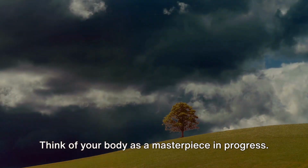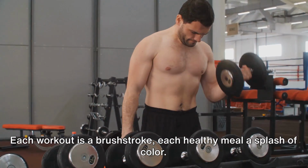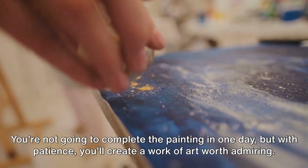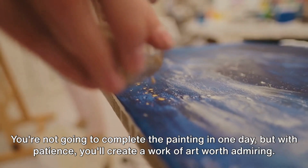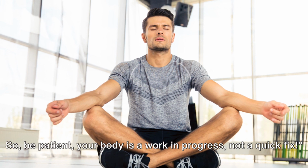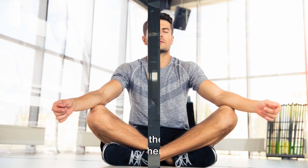Think of your body as a masterpiece in progress. Each workout is a brushstroke, each healthy meal a splash of color. You're not going to complete the painting in one day, but with patience, you'll create a work of art worth admiring. So be patient. Your body is a work in progress, not a quick fix.